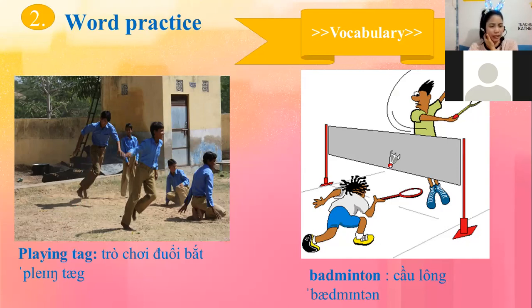Playing tag. Okay, playing tag. Do you know how to play that, playing tag? Do you know how to play? Yes. How to play like that? In the school, I don't know how to play that game. Maybe we don't have that game. How do you play that, Dong? I play it with my friends. Oh, you play tag with your friends. So what are you using when you play? It's just like hide and seek.